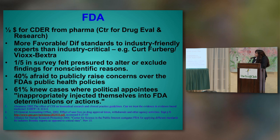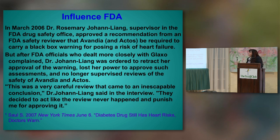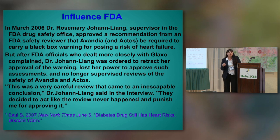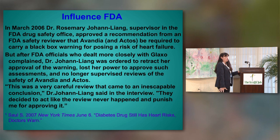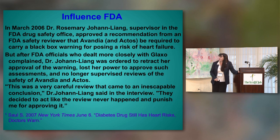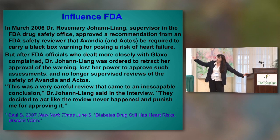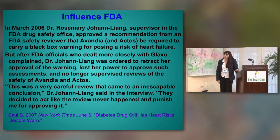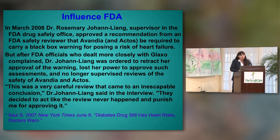So we'll skip the FDA thing, except I'll give one example, back to Avandia. In March 2006, Dr. Rosemary Johann-Liang, supervising the Drug Safety Office, approved a black box warning for Avandia and Actos based on these heart problems that was recommended to her by one of the people who worked under her. An FDA official who worked more closely with Glaxo complained, and Dr. Johann-Liang was ordered to retract her approval of the warning, lost her power to approve those assessments, and could no longer supervise reviews of the safety of those drugs. This was a very careful review that came to an inescapable conclusion. They decided to act like the review never happened and punish me for approving it.